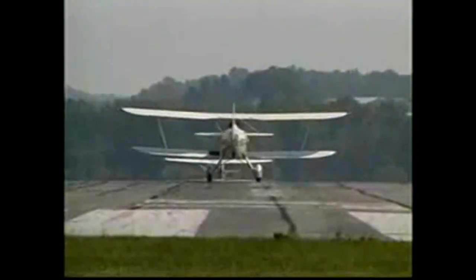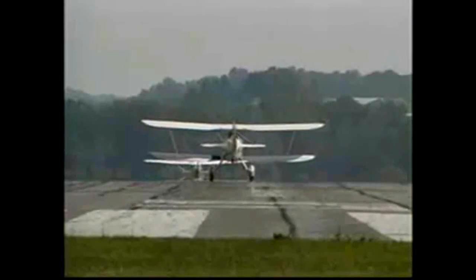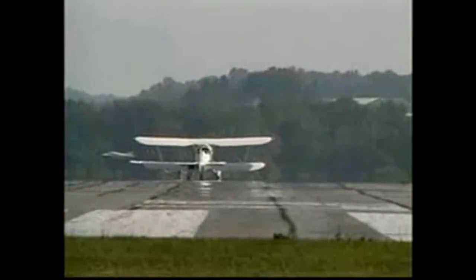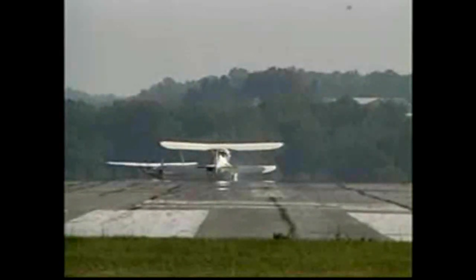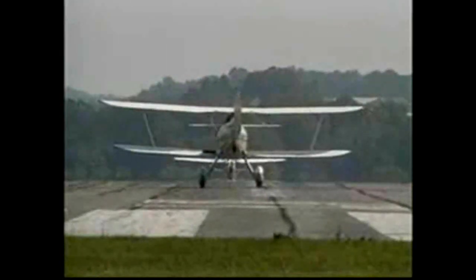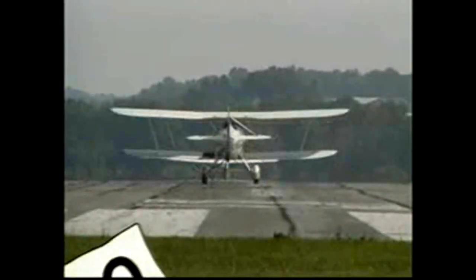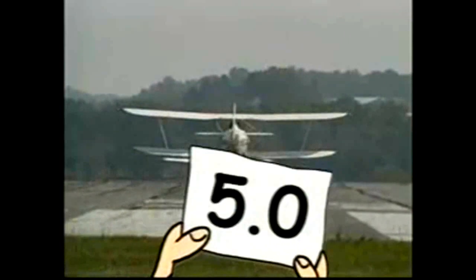This biplane pilot has the landing set up nicely. A nice 2-point landing on the center line. But now he forgets his directional control. He uses the brake to regain control, but it's still drifting right. It's going to cost points. We'll give an allowance for the aircraft difficulty factor, though, and give the pilot a 5 on that landing.